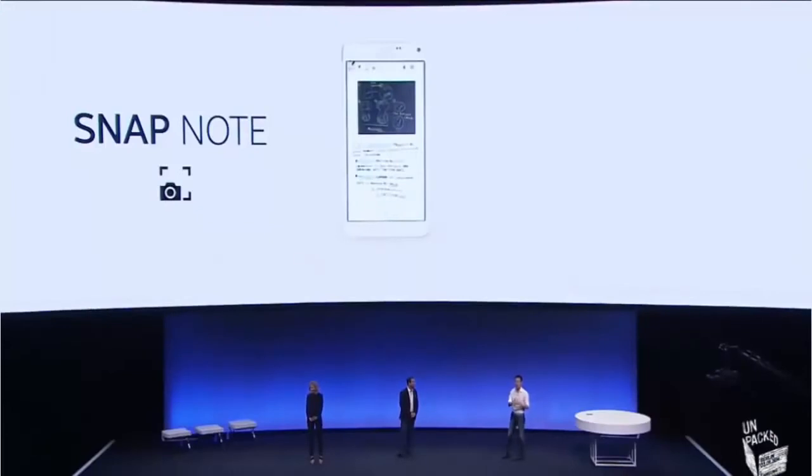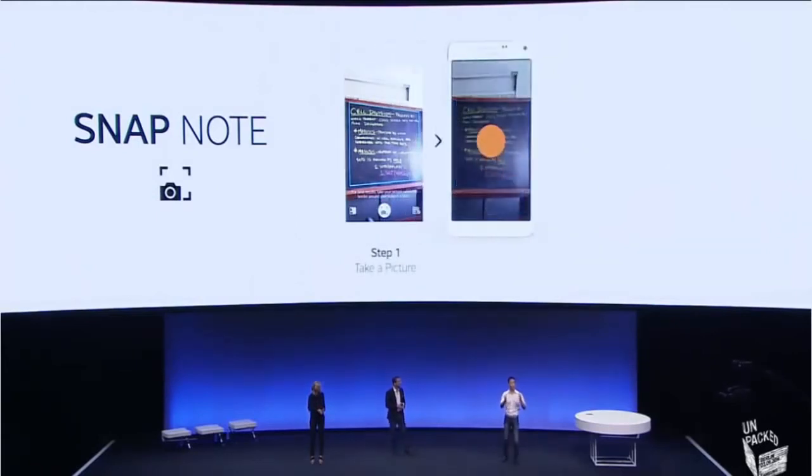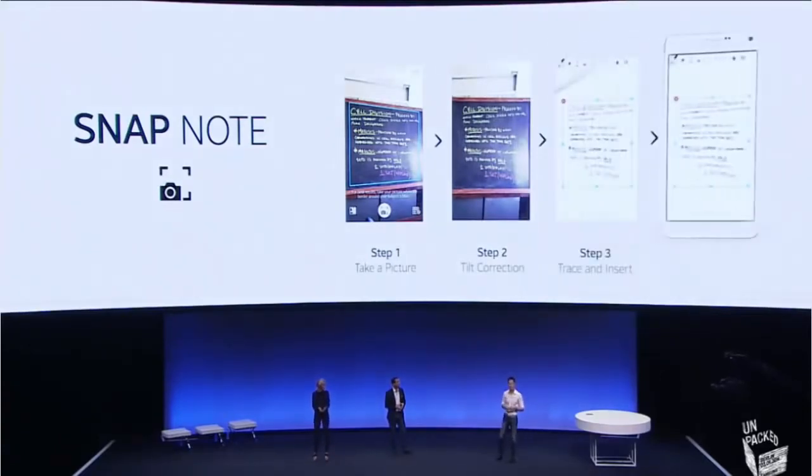But Snapnote, it's a great feature, and we made it really simple. All you do is press the Snapnote button on the S Note widget and use the camera to take a picture of the info you need. And even if the picture is tilted, Note 4 adjusts the angle of the photo so that it makes it straight. Another good thing for students. Yes. In case they've had one the night before. Yep, in an auditorium. Then when you press the Convert to Edit button, that's exactly what happens.